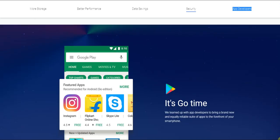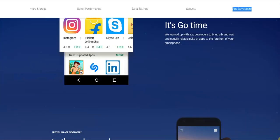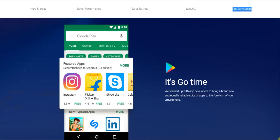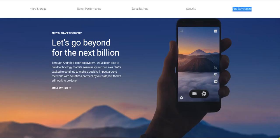We teamed up with app developers to bring a brand new and equally reliable suite of apps to the forefront of your smartphone. So there you guys go. And y'all can see there are apps like Skype Lite and all that there. Let's go beyond the next billion.